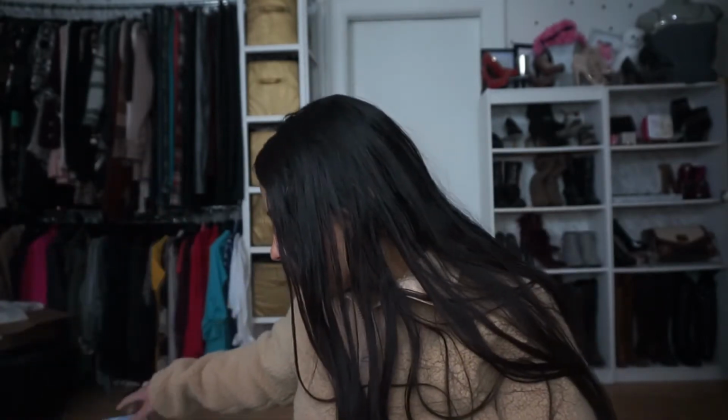This is kind of like your regular drugstore body wash. It has a nice smell, not like a lingering smell that you can smell after you're out of the shower. It smelled good, but it wasn't anything crazy. I maybe would repurchase it, but I'm not gonna run to the drugstore to buy this.